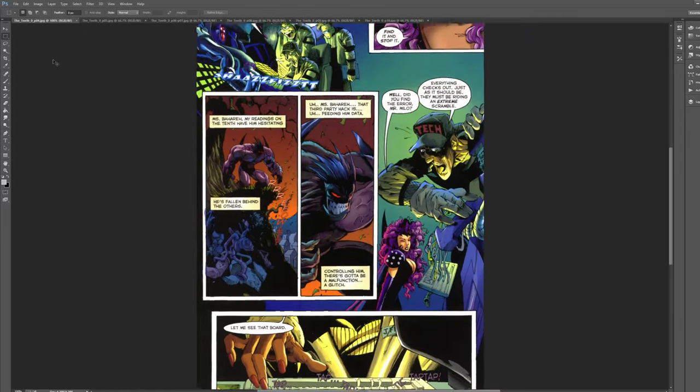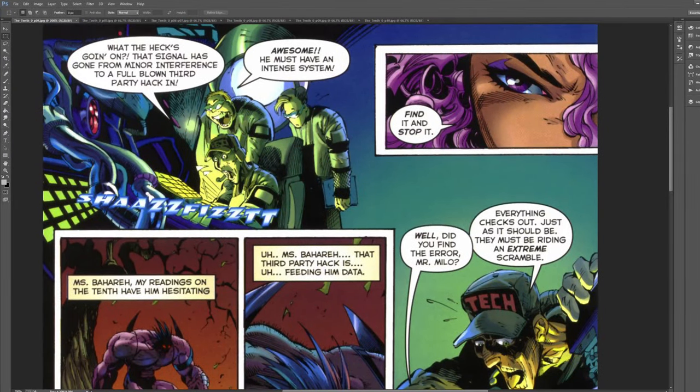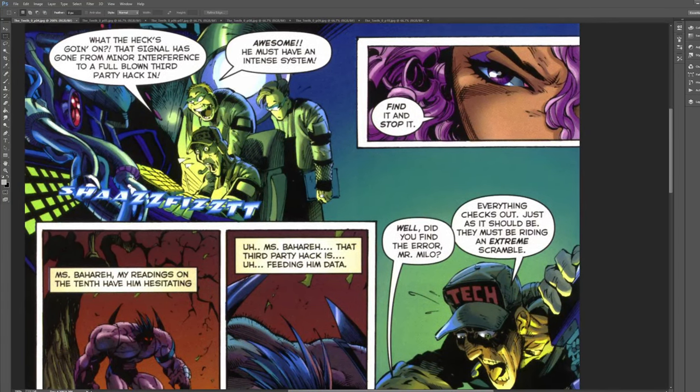The zero issue is okay. The first issue is actually, I think, better. But anyway, these guys are monitoring what's going on. And essentially, a third hacker has broken in and is controlling the 10th.